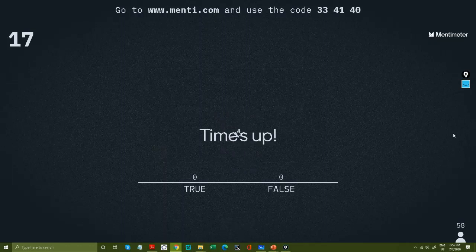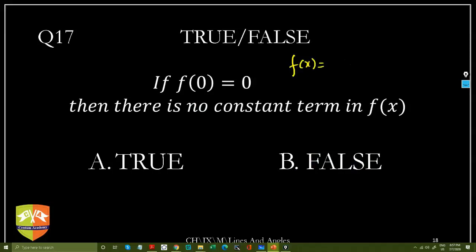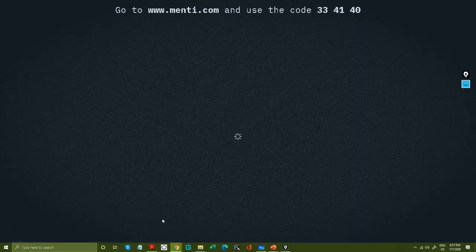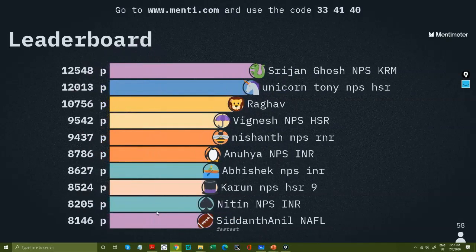Right, this statement was a true statement. If there is a polynomial f(x) equal to a_n x^n plus and so on, finally a_1 x plus a_0, now f(0) is 0, so if you put x equal to 0, you are getting 0. That means all the other terms become 0, so a_0 is also 0, so the constant is also 0. So any polynomial where f(0) becomes 0 means there is no constant term in that f(x). I hope you understood this. So remember this: any polynomial where there is no constant term has f(0) equal to 0, and vice versa. Next.